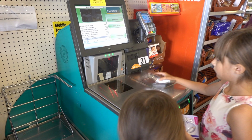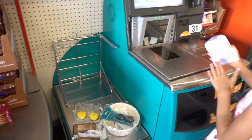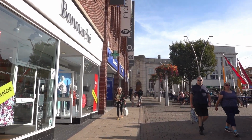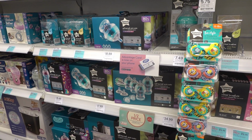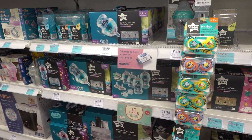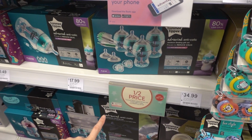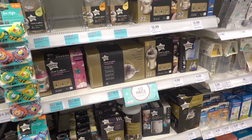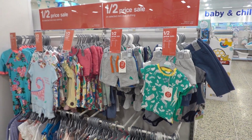So we've got our little helpers today. So we're now going to Boots and I'm going to show you some current coupon offers. If you're having a baby and want to use Tommy Tippy products, they have them half price. So you can get this set down from $34.99 to $17.49. And they also have things such as breast pumps. They also have baby clothing up to half price.